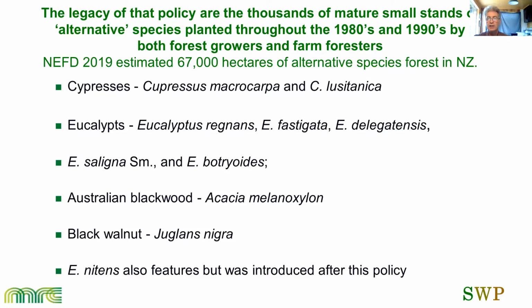The key species included in the policy were the cypresses, macrocarpa and lusitanica. There are a number of eucalypts: redmans, fastigata, delicatensis, saligna and botryoides, as well as Australian blackwood and black walnut, which were of keen interest to the late Ian Nicholas. Nitens was added to the policy at a later date.